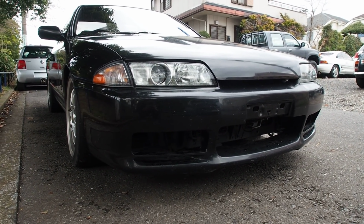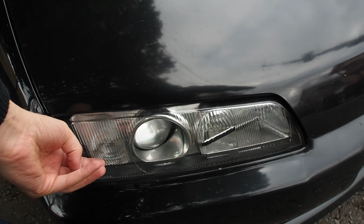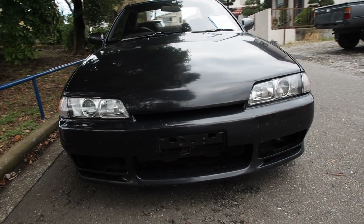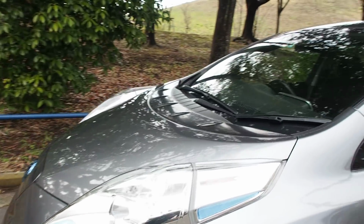And because the car is an old style car with a long flat hood and it's so low, this headlight is just above knee level. Kind of weird. Especially compared to modern cars like the Honda Leaf here. The headlight's way up there. That's waist level.